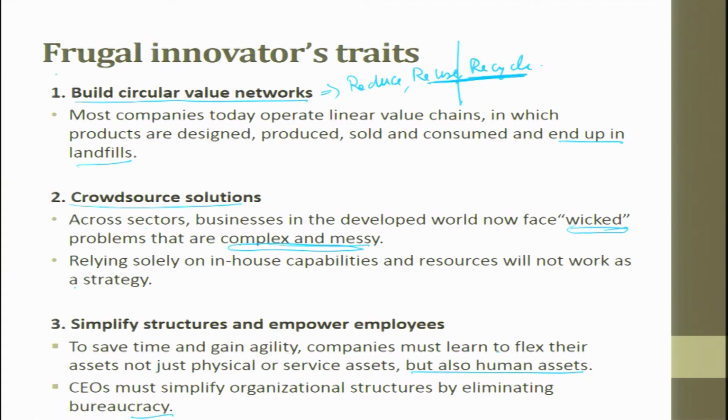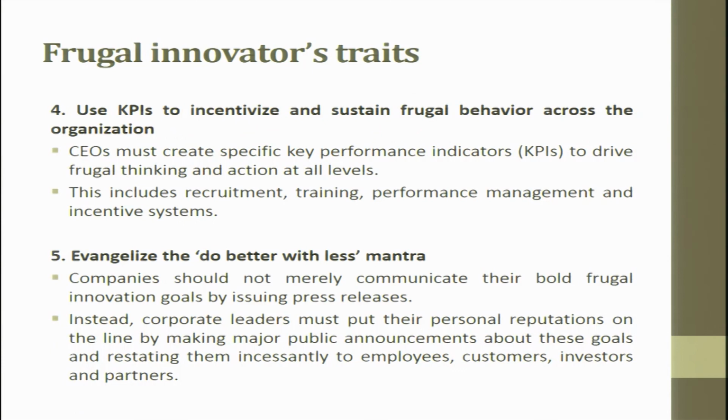If frugal has to happen, the company should not have vertical structures, it should have a horizontal structure. That means everybody feels it is their company, everybody feels their contribution is towards the welfare of the product. There are no verticals, it is all horizontal. So, these institutes or companies are very successful.